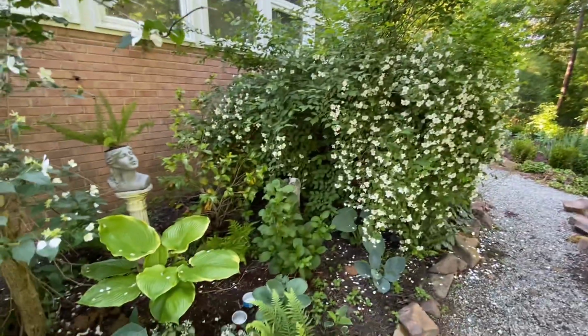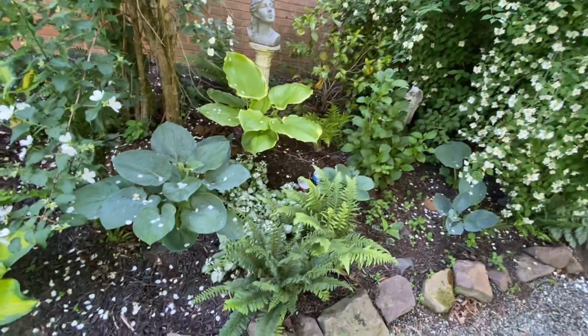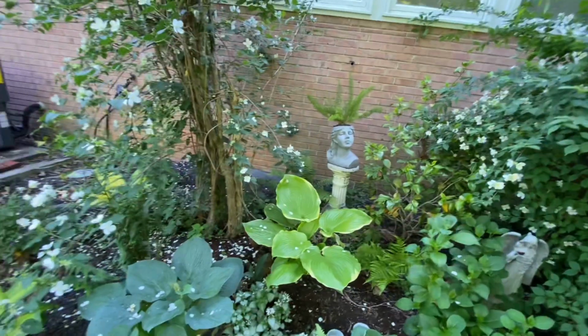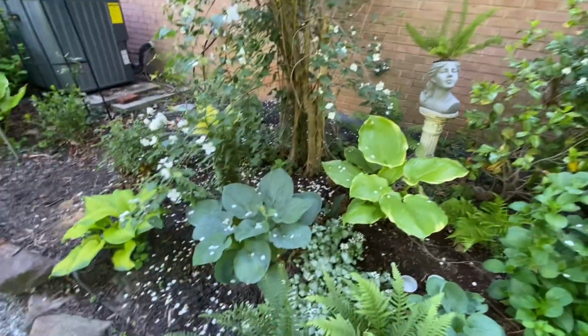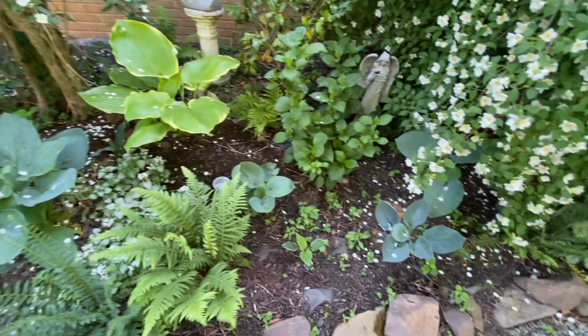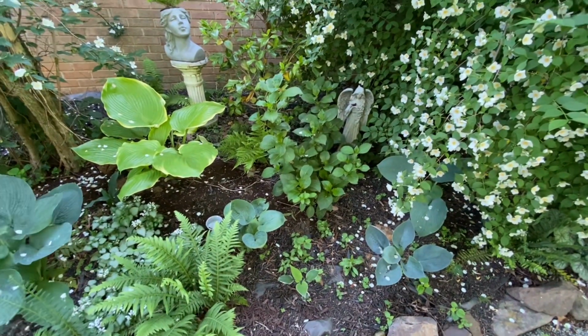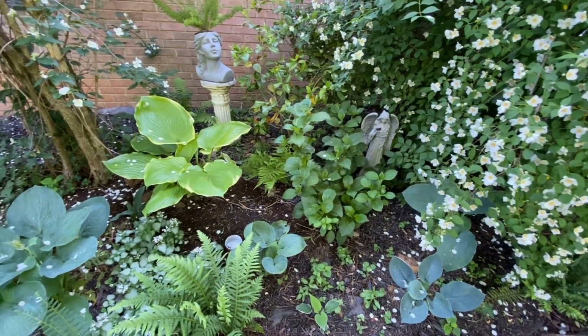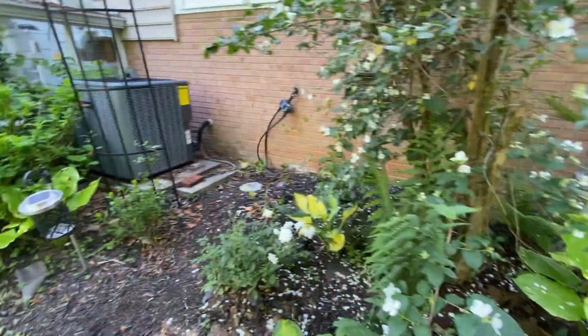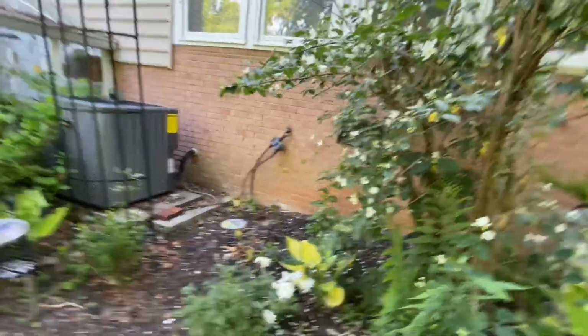Over here, we have some more ferns. I have an ostrich fern back there. More hosta, Bressingham Blue, Big Daddy, and big leaf hydrangea. And a camellia. And these camellias aren't doing great over here.